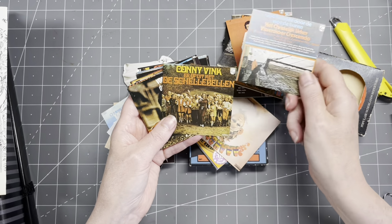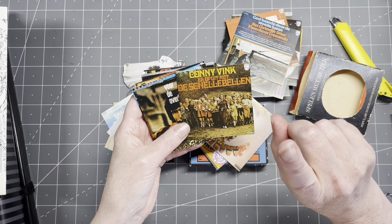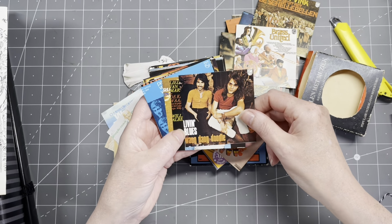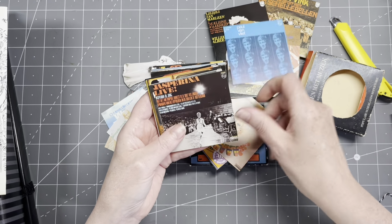It's just old album covers. I had this. Yes, I did. My mom had this one. Let me see if I can find any other ones that I recognize.